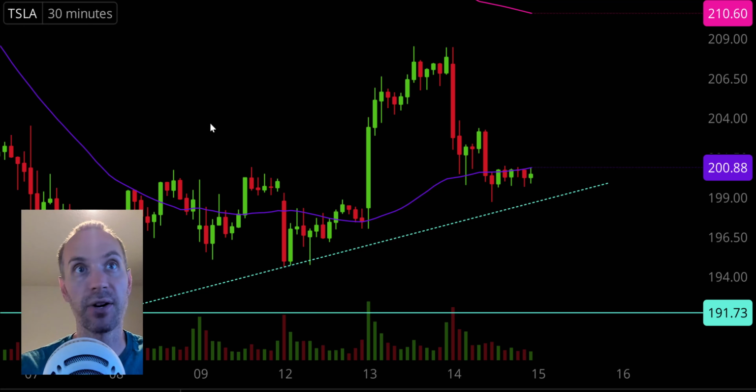Now, let me be very clear, and I wish I could say trading was this easy, but just because the price has gotten smaller in range and has started to go sideways, does not mean for sure guaranteed the bottom is in, and for sure guaranteed this thing is headed back upwards.